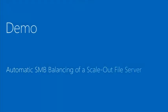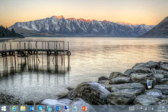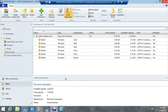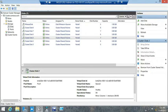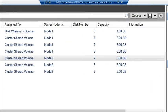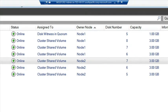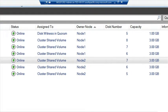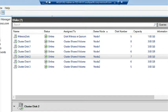Now let's show you how we can automatically load balance these scale-out file servers. Right now, what you're seeing is I have a bunch of CSV disks, and you notice that those CSV disks are balanced across node 1 and node 2. I have 7 in this particular scenario: 4 of them are on node 1, and 3 of them are on node 2. I haven't had to do anything here. It's automatically gone and balanced these out for me.